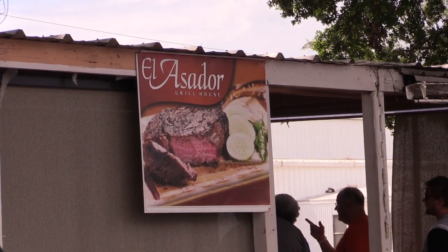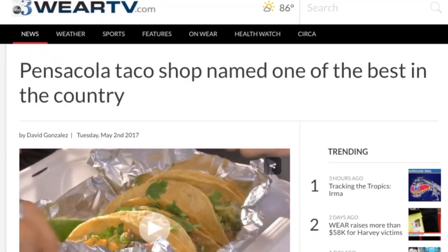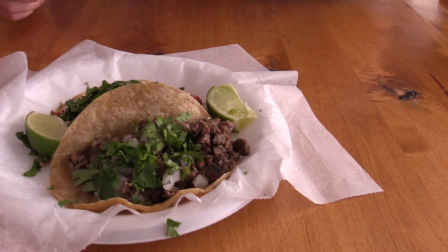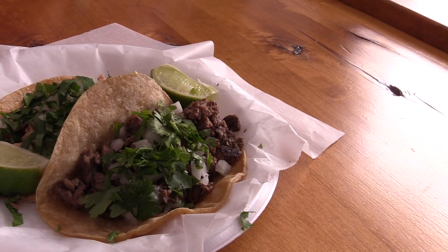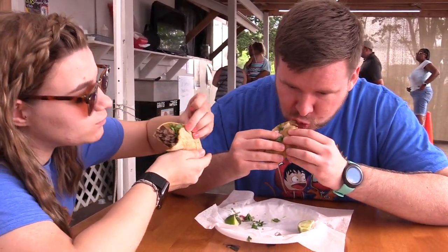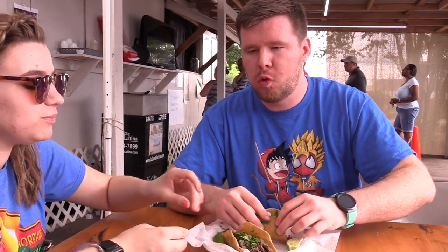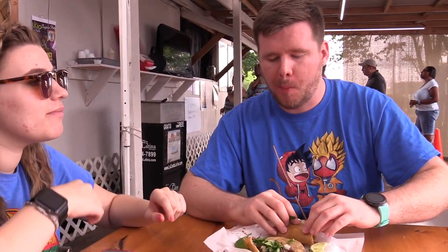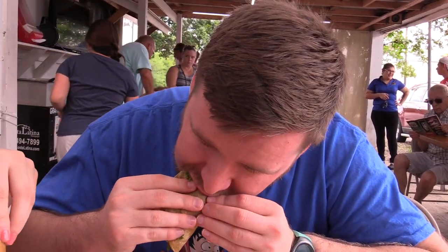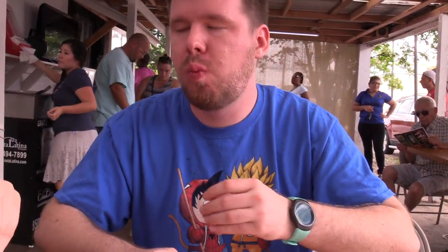One of the reasons we chose El Asador Mexican restaurant is because it was rated by Business Insider as one of the top 50 Mexican restaurants in America. Look at that authentic cilantro. Cheers. We had ordered two tacos and a burrito, and the first thing I'm eating here is a chicken taco. To be honest, it was a little dry and not exactly top 50 material in my opinion. Up next was the steak taco. A little bit better, but still not up to par with what I was expecting.